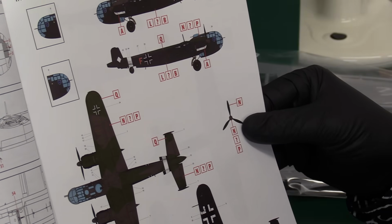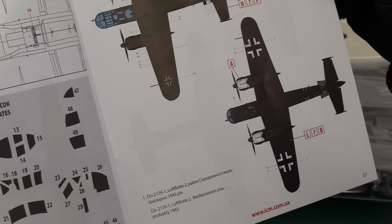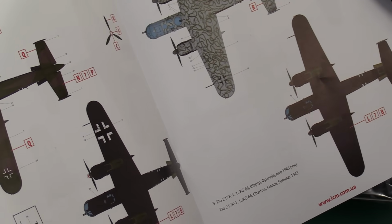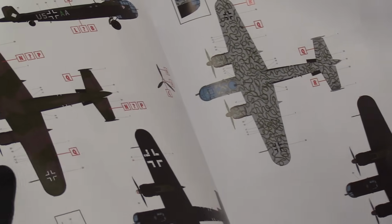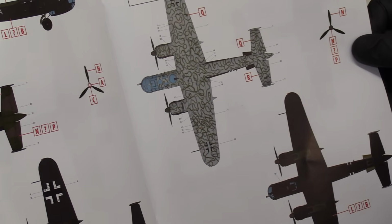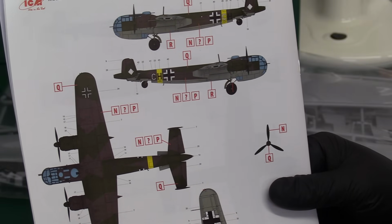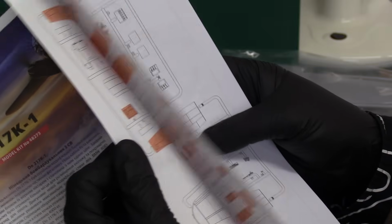Now, let's jump into the back to look at the colour call-outs, because that might give us a hint. Luftflotte 2 is the Mediterranean. Stab KG2 is in Holland. And then you've got this one, the fancy one with the fancy wiggly squiggly camo, which is green over grey, at Chartres in northern France. And then you've got Rhine-Main in Germany, which is the more conventional grey-green with the pale blue underneath. But it's not made incredibly clear.